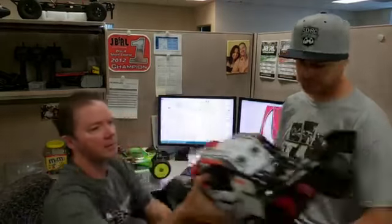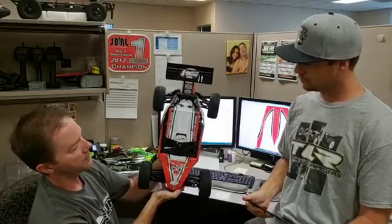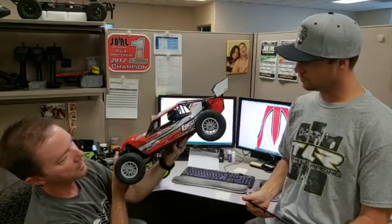Like, for example, here's a recent RTR that we did that came out. This is what's called the Tenacity DB. So you can see the trim scheme that's on this, all the stickers that are on this.